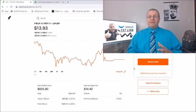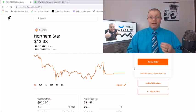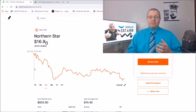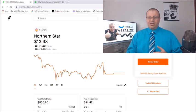Guys, this is one that I never would have thought I'd get a chance to buy back under $14. So this thing at one point, if we go here to the 1 month chart, was up over $17 at one point, guys. This thing first came out, it was up almost $19. So this is like a Chewy kind of play to me, man.